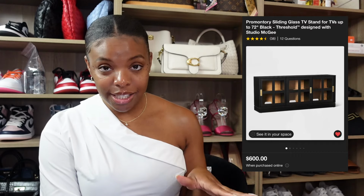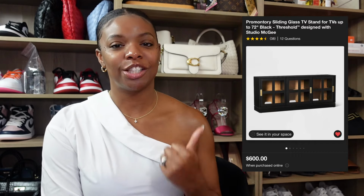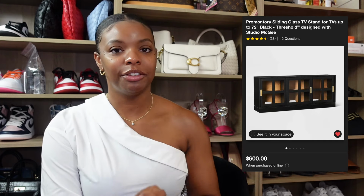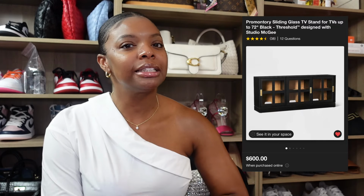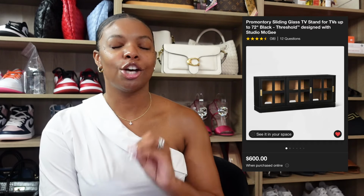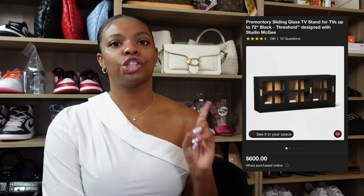First up is the 72-inch TV stand. This is gorgeous. I don't care what anybody says. I don't care how you say it. This is gorgeous. Now, this is a little bit pricey, over $500 for this stand, but this is incredibly gorgeous. I love the black. I just see me styling it so well, very minimalistically, and with the TV mounted over it. And I think it's just going to be so good. I know I can see it. I know y'all seeing it for me, because this looks so good.